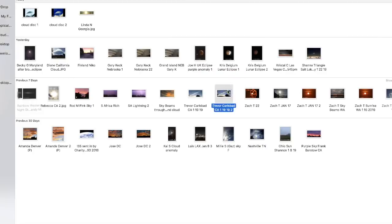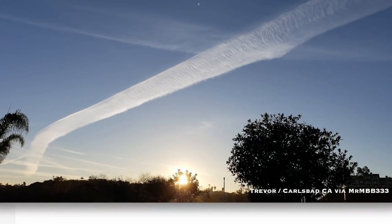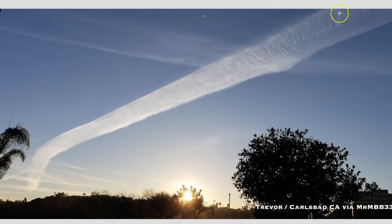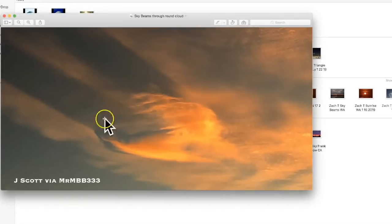This next photograph was sent in by Trevor from Carlsbad, California. And it reminded me of the one that I showed you just a few minutes ago from Kai. It was one big, huge. That's why I said we've been seeing a lot of these large ones lately. And Kai noticed one by the moon. Trevor noticed one during the day as he was out driving around from Carlsbad, California. Sky beams here through a round cloud.